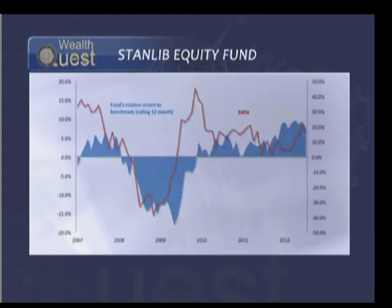Let me just put those returns quickly for you into context. What you're seeing over here, in the blue shaded area, is the rolling 12-month returns minus the benchmark. So when it's below the line, such as that area that you're seeing over there, that means there's been underperformance relative to the benchmark. And when it's above the line, it shows outperformance. And if you want to see what the benchmark has done, that's the SWIX. That's the red line that runs through there on the rolling 12-month basis.